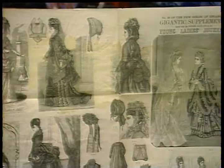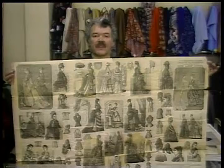Let us not forget that it was not that easy to find fabrics in the 19th century, and you had to make the garments you did have go a very long way. The magic of this piece of pattern, as a matter of fact, is in actual fact the reverse of it.